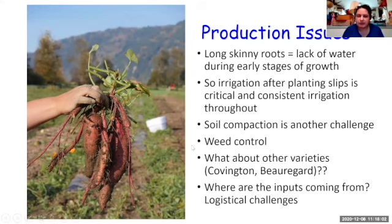There's lots of other things we've learned that I'm sorry I don't have time to talk about right now, but soil compaction and weed control are huge issues for sweet potatoes. And in January at the Pacific Ag Show, I'll share.